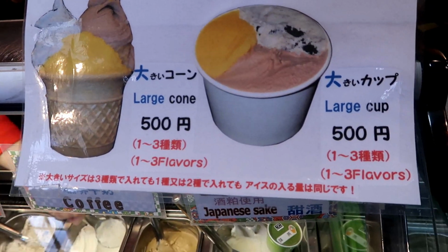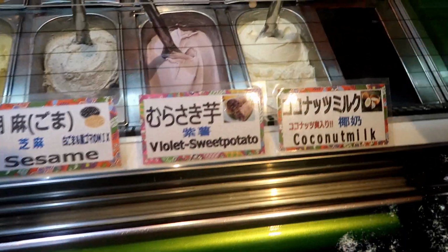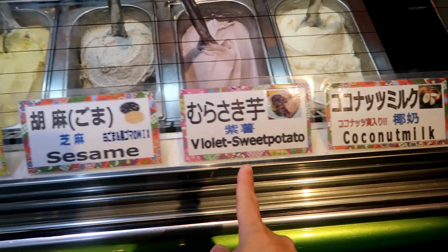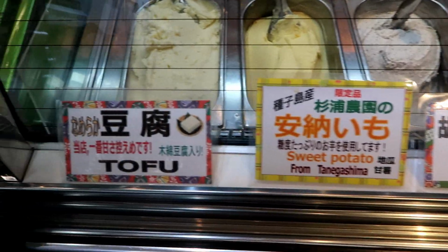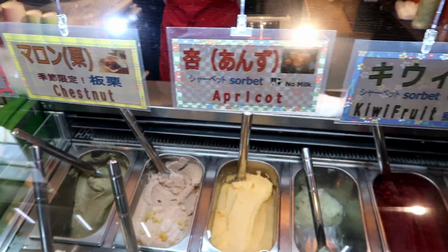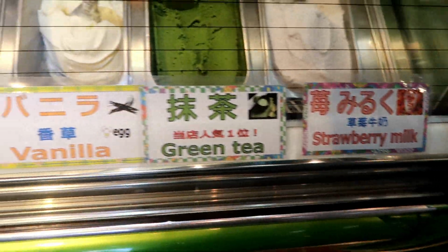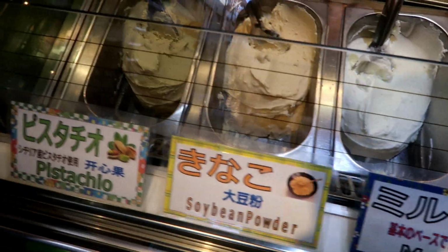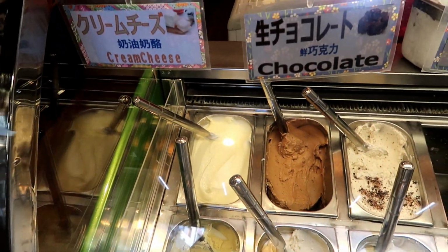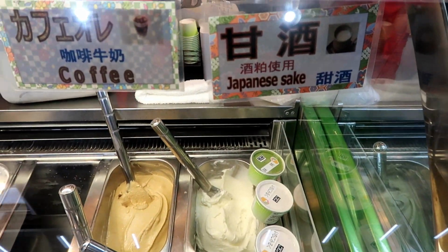They have a large cone, large cup, or you can get a small cone and small cup. Two flavors, or if you want the large, it's one to three. They have unique flavors here. They have taro, sesame, sweet potato. They even have tofu. Roasted tea, chestnut, apricot, kiwi fruit, black currant, mango. Here's some more normal flavors if you're into normal flavors. They have cream cheese and Japanese sake. Ooh, interesting.